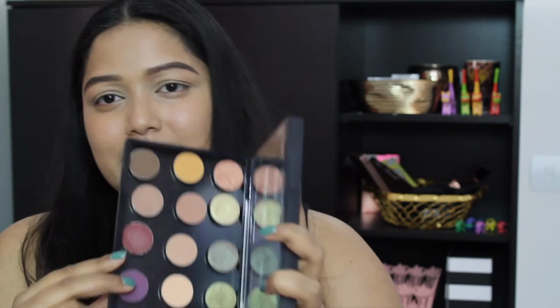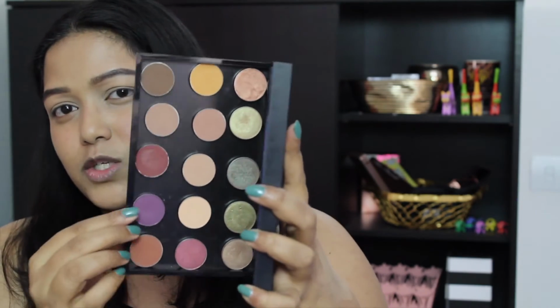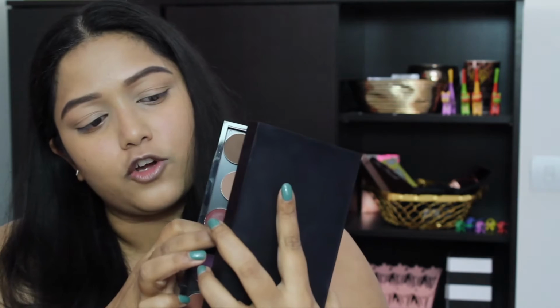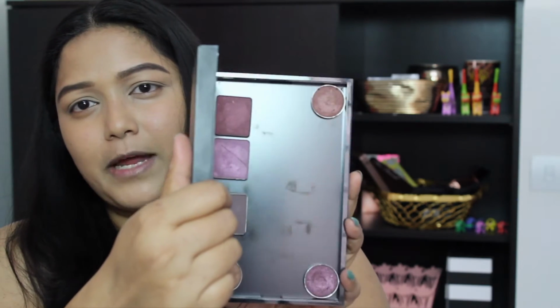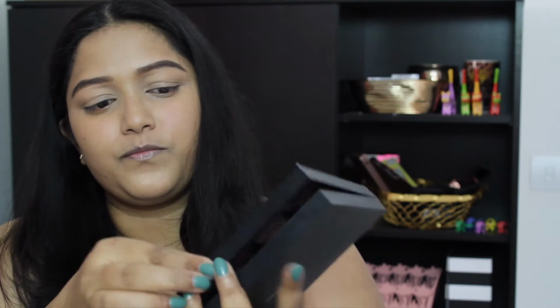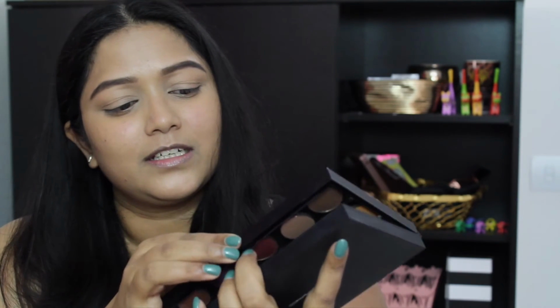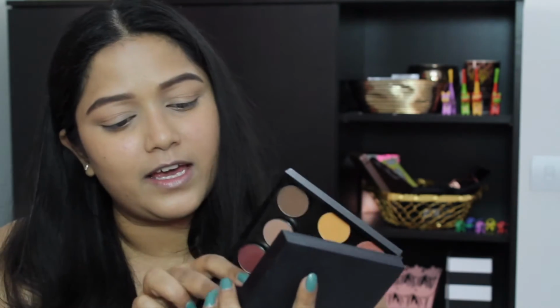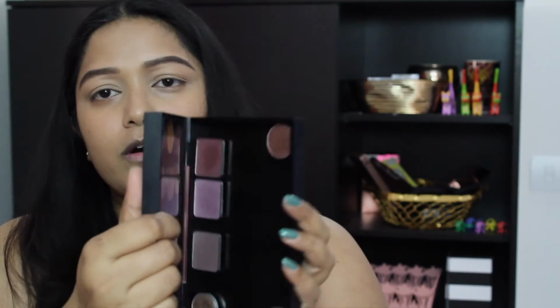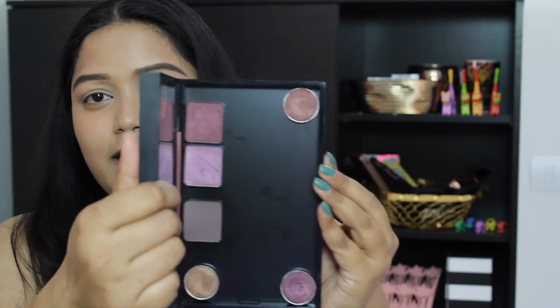I store them in this MAC palette. This is a two-sided one, because it has a plastic flap in the middle, and you have another compartment here. So I have all my Makeup Geek and MAC eyeshadows here, and some Inglot and Bart and Doris eyeshadows here. So for the crease, I want to use this eyeshadow.